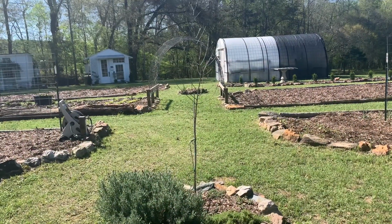So I don't know, I'm kind of pushing it with how late we can plant cool season vegetables for a spring harvest. But we'll see. I mean, that's part of a garden, is experimentation. I'm pretty concerned about my olive trees.